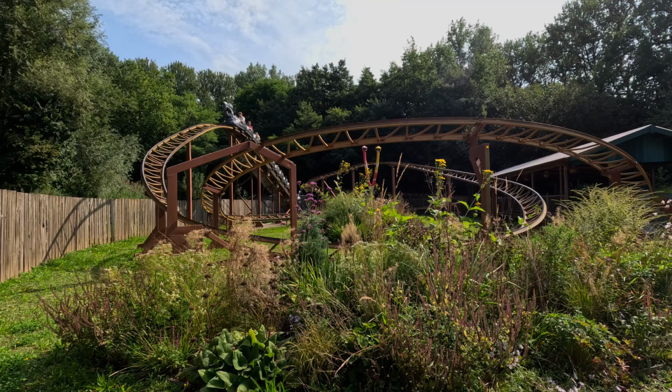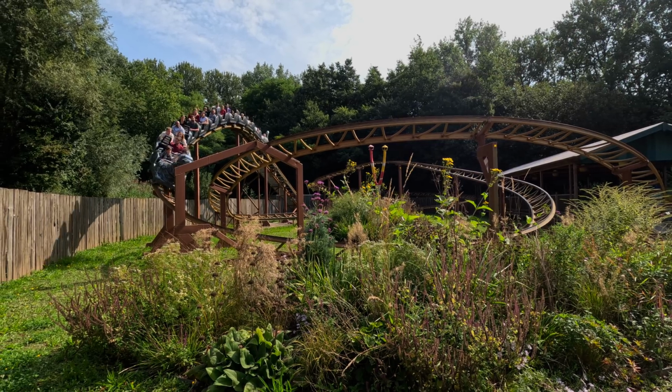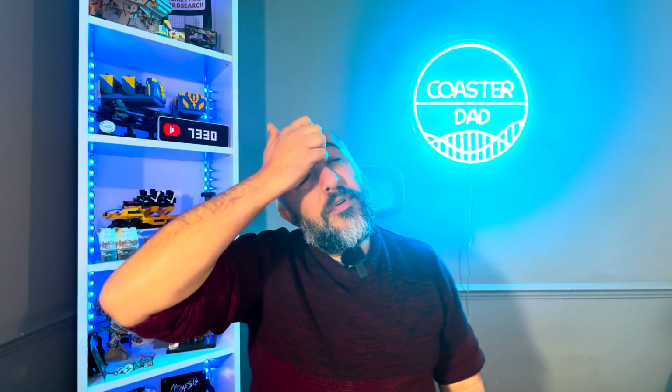Another one that's kind of similar is Drako. Now this is another kids or family coaster. It's a bit more intense, this one. There's a bit of a helix style, and there's definitely some forces in it. I'm pretty sure that was a 2-lap special as well, if I remember correctly.